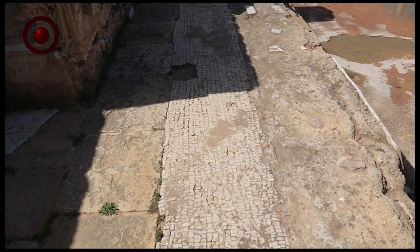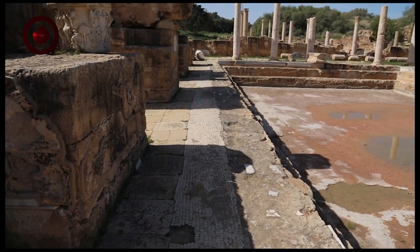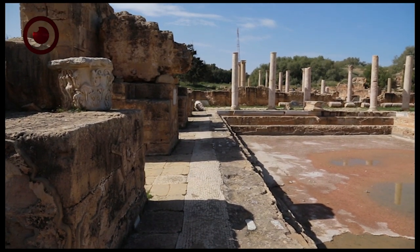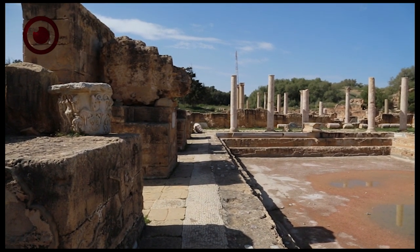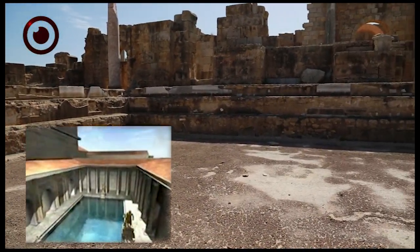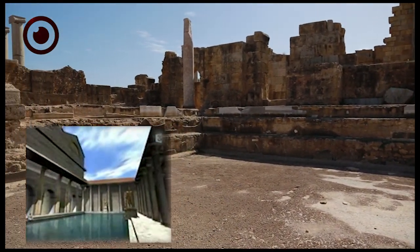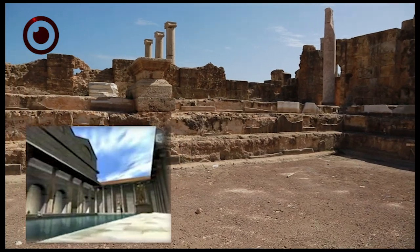Now we are inside the pool right now, as you can see. But you can see the original marble attached to the wall there, at the top. And the mosaic in the floor. As you can see in some places here, you can see the original mosaic in the floor. So you can picture the whole bath here, full of water, marble on the side, and mosaic in the floor. And this was the outdoor pool? Yeah, outdoor pool.